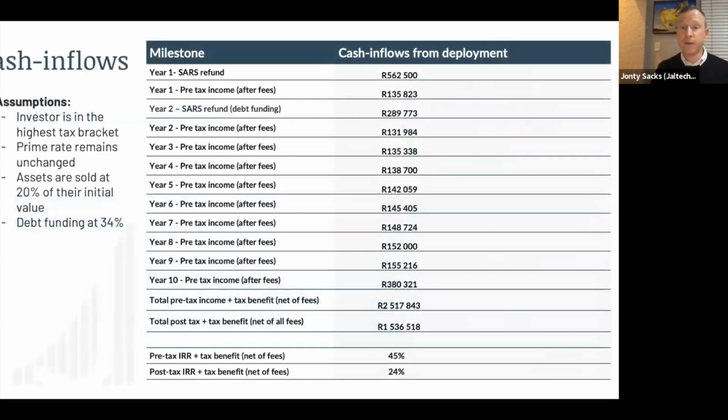Now to the cash flows. There are a number of assumptions which I'd like to run you through. These cash flows, or the investment returns, assume the investor is in the highest tax bracket. We assume that the prime rate, which is currently at, remains the same. This is relevant because when we sell electricity, we link it to prime. If prime goes down by 1%, it has a slight effect, I almost want to say immaterial, on these returns. Basically, the first year's cash flows, as an example, will go down by 5,000 Rand.